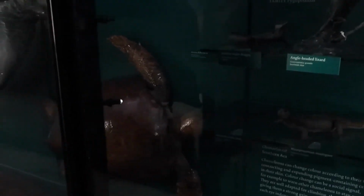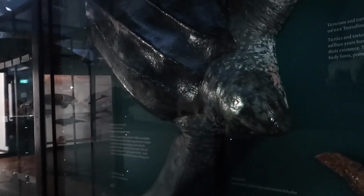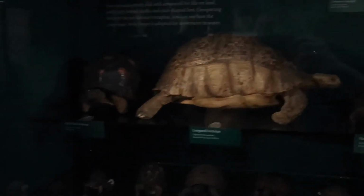And then onto your turtles. That is huge. And real big fellas here. Big fellas, should I say. Some of these live 300-400 years old.